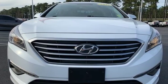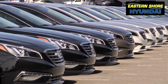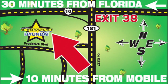Challenging convention to find a better way, it's the Hyundai way. You'll never know until you try. Test drive it today. Come see the selection at Eastern Shore Hyundai today. We're easy to find at 29736 Frederick Boulevard in Daphne, Alabama, off I-10, exit 38 in the Eastern Shore Plaza.